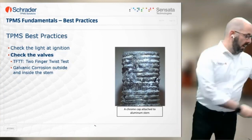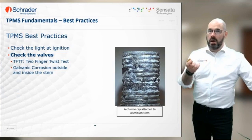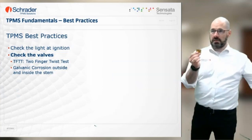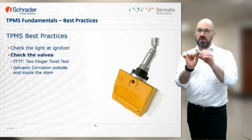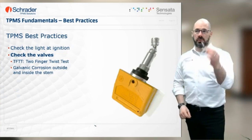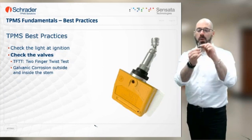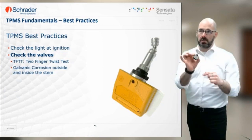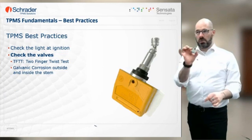And if you have one of those one-piece fixed angle like this one here, if you break the valve stem, you need to replace the whole sensor. You need to replace the whole sensor unit because the valve stem is permanently attached to the sensor. So by breaking the valve stem, you're ending up with a full sensor replacement.